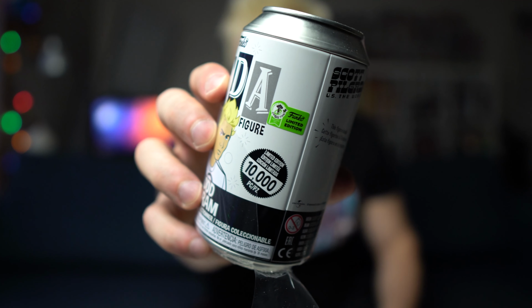Oh my gosh. They put the stickers on the can this time. The other con, it was on this and you had to transfer it onto the can, which is really, really dumb. Very, very dumb move by Funko. I'm glad they've fixed their error. Now, I don't open sodas, so as you can tell, I'm not very good at this.